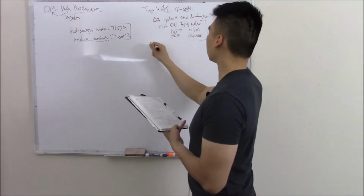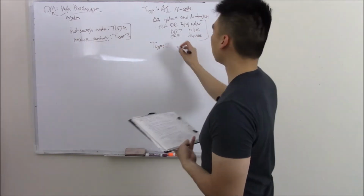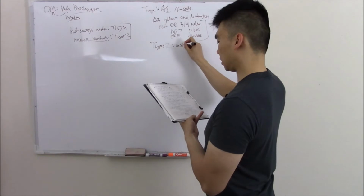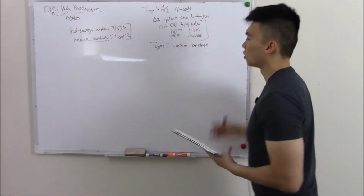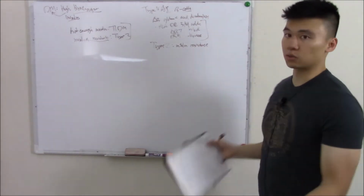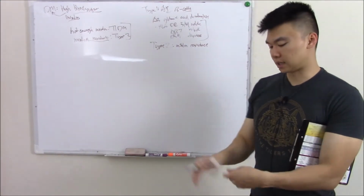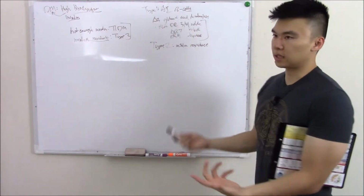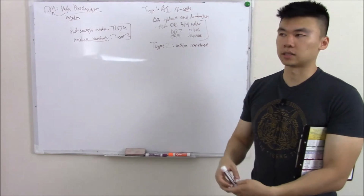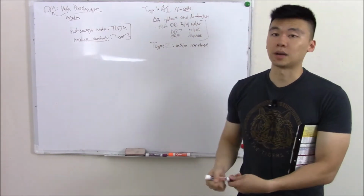Type 2, we said, was a good amount of insulin. It just doesn't work. You have insulin resistance. What were some causes of insulin resistance? We said things like being obese, things like sedentary lifestyle, and that's the characteristic patient that you'll see. A patient that's obese, with a sedentary lifestyle, and then you measure their blood sugar, and their blood sugar is off the chart. Type 2 diabetes.